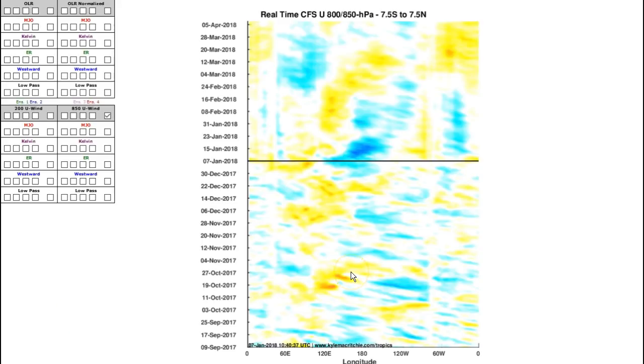And of course, the trusty CFS model, 850 millibar wind anomalies. So here's where we are today. This is the whole world on one chart. Kelvin wave generation area, 120 east, so about 130 to 170, right in there. You can see the blues, easterly anomalies, and the forecast is moving forward. Past performance is back here. This is our active phase, westerly anomalies moving across the Kelvin wave generation area in the December 22nd time frame. Now we're in the inactive phase.